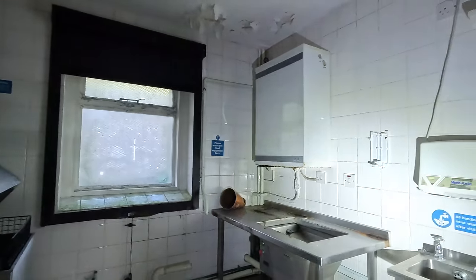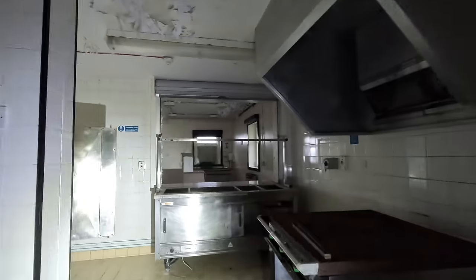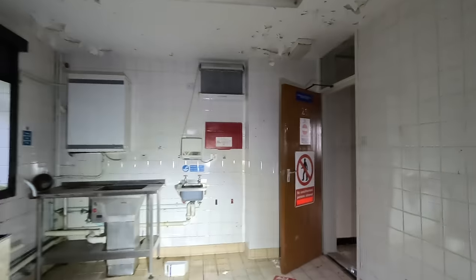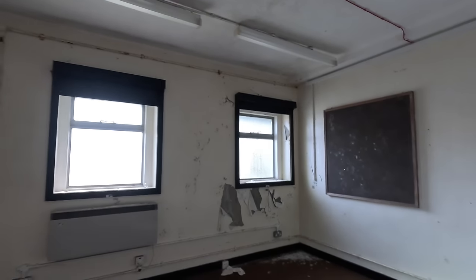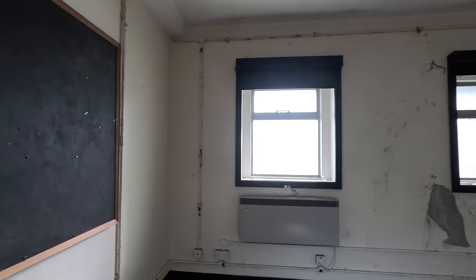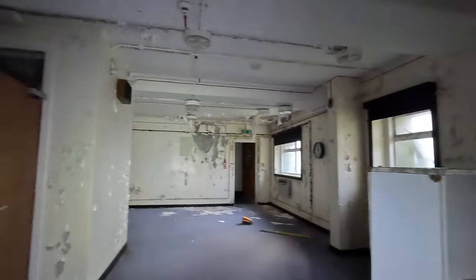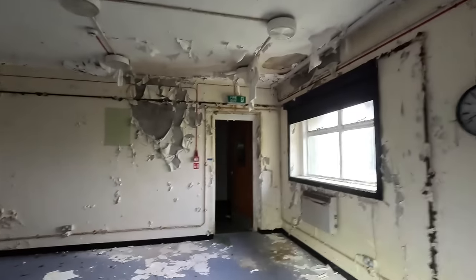Into the kitchen. So a site like this, I'm sure, would have operated shift work for certain functions. It was an operational site after all. So this may have been where some of the crews would have come to eat. Certainly a room with less damp than the others. That's eerily quiet, as many of these sites now are.